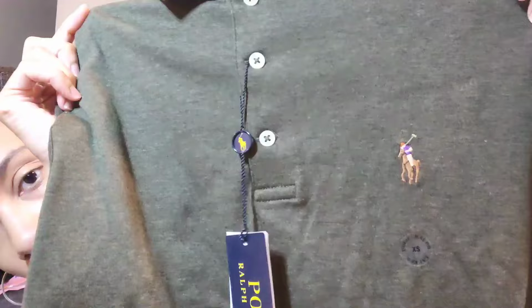This is a Polo Ralph Lauren men's green polo shirt. This is an extra small. I picked it up solely because it is new with tags. It's got like the little polo person there on the side.